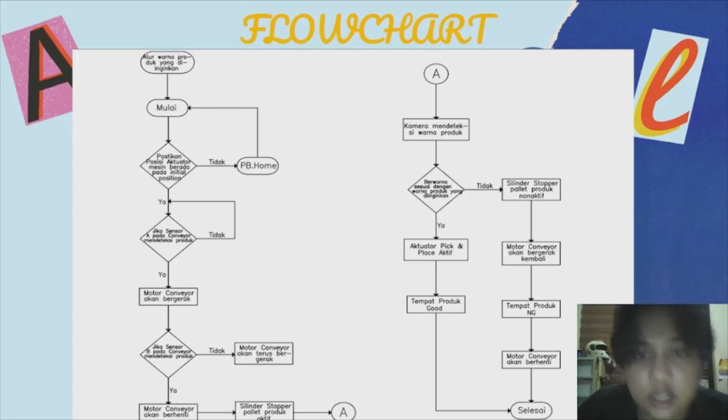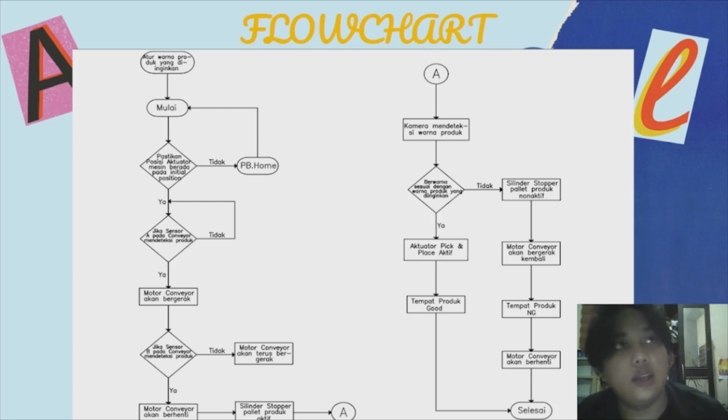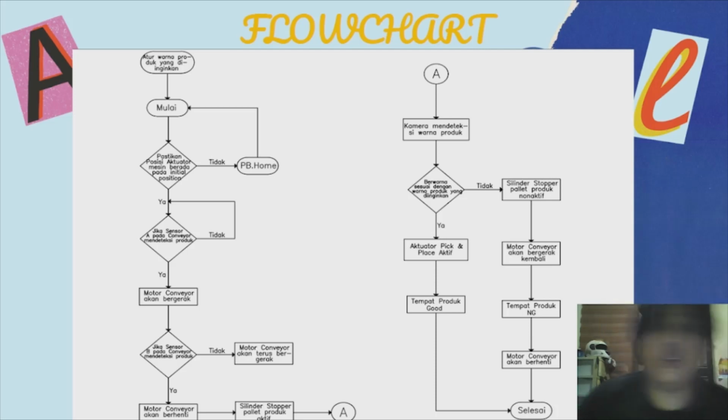Next, if the camera detects the color of the product, for example the red color, the pick and place actuator is activated, and it will move the product to the good bin. And if the color is not what we chose at the first step, the cylinder stopper pallet product will be non-active, the conveyor motor will run again, and the product will be placed at the NG bin, and the conveyor motor will be stopped. I think that is the flowchart for this project.